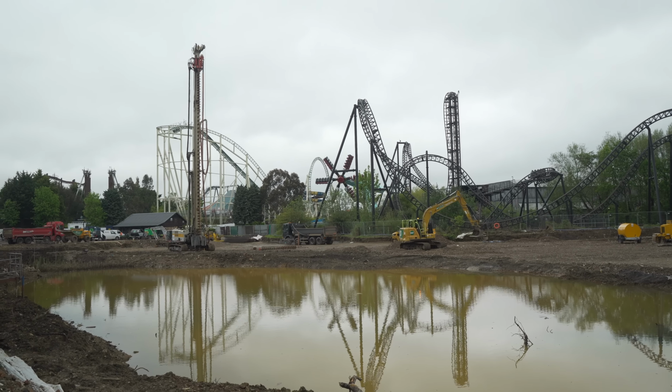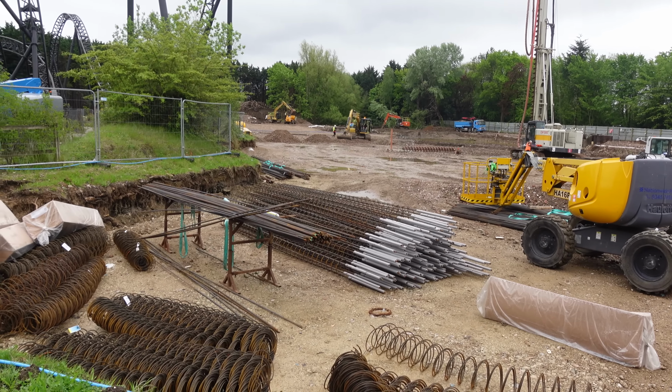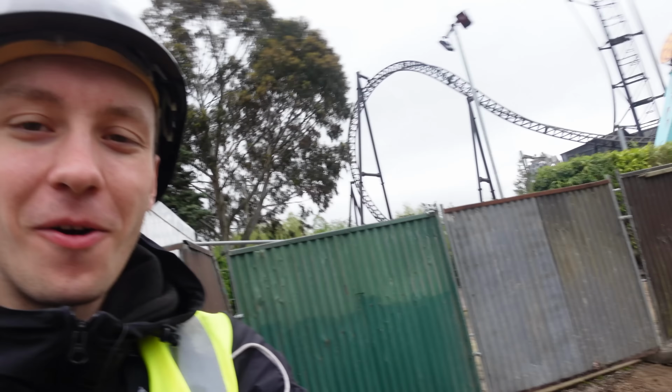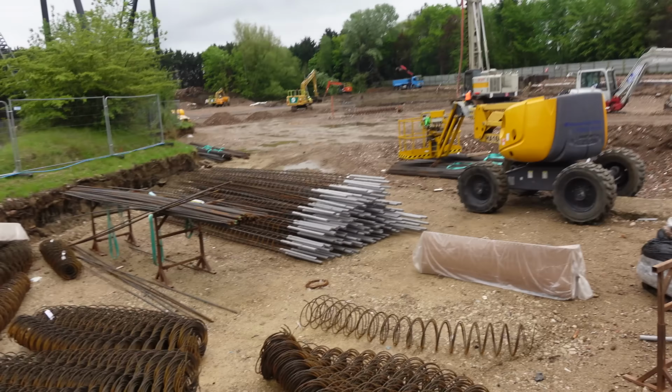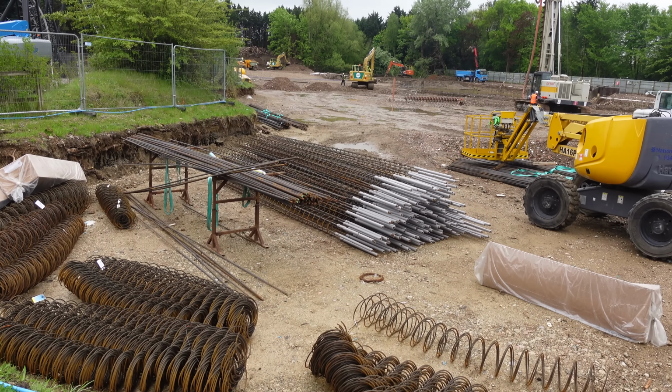So here we have a closer look at some of the materials that are being used to pile for these foundations down here. Now these shouldn't be confused with the ground pins that I of course showed a good few months ago now. Those will come after all of these foundations have been dug for. But just look at the size of these. Of course these will eventually be put vertically into the ground, all in preparation for those footers, for the supports, for the track for Project Exodus. It's so interesting just looking at all this, knowing that very soon it's all going to be put into the ground around this entire area.